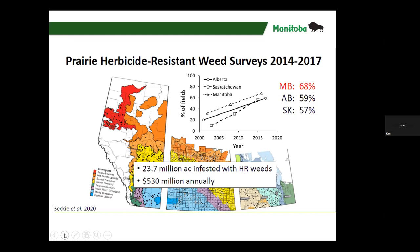So the weed seeds are grown out and sprayed with different herbicides. And then that's where we get these numbers from to talk about the resistant weeds. So that's the resistant weed survey part of the abundance survey. And so in Manitoba, about 68% of our fields that were sampled had resistant weeds of some sort. So we are slightly higher than Alberta and Saskatchewan.